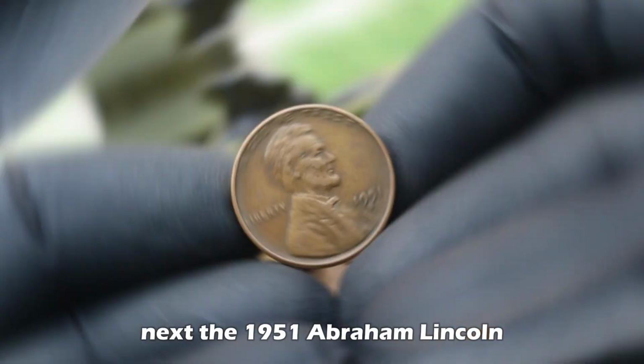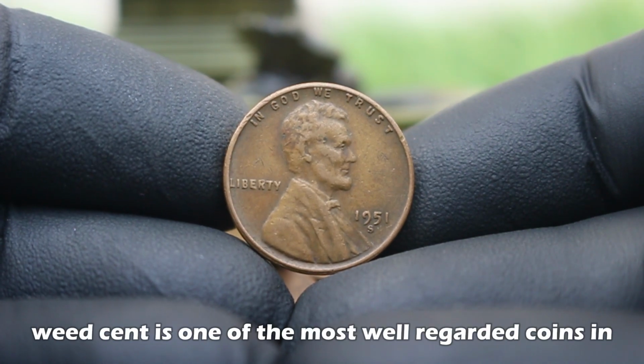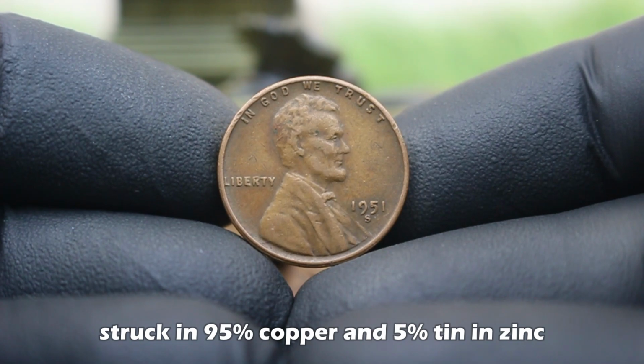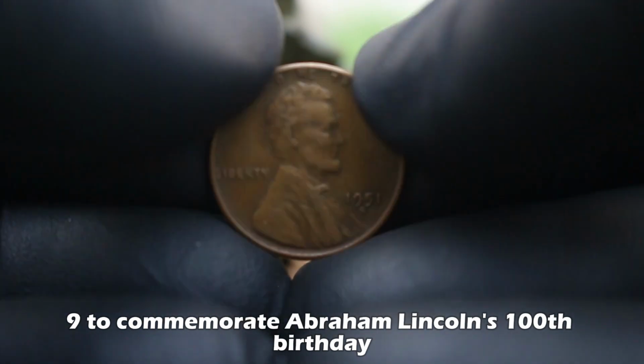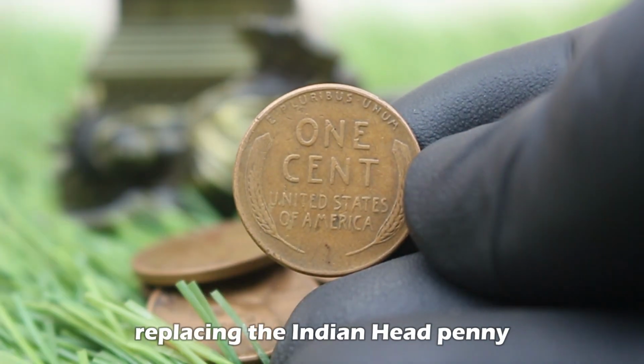Next, the 1951 Abraham Lincoln Wheat cent is one of the most well-regarded coins in American history. Struck in 95% copper and 5% tin and zinc, the Lincoln wheat cent was introduced in 1909 to commemorate Abraham Lincoln's 100th birthday, replacing the Indian head penny.